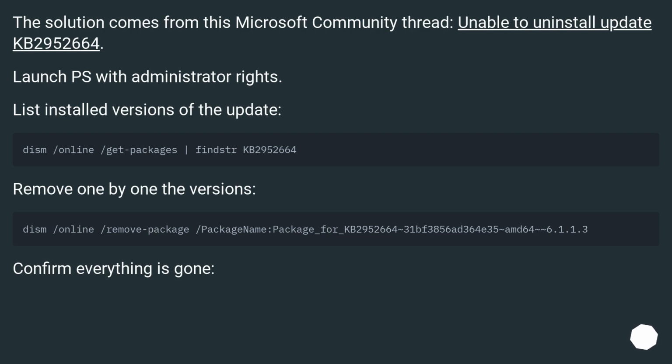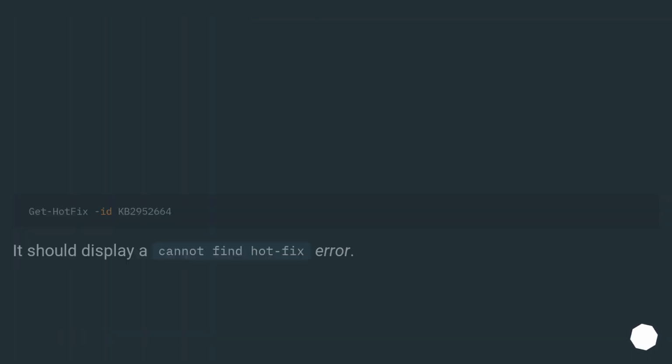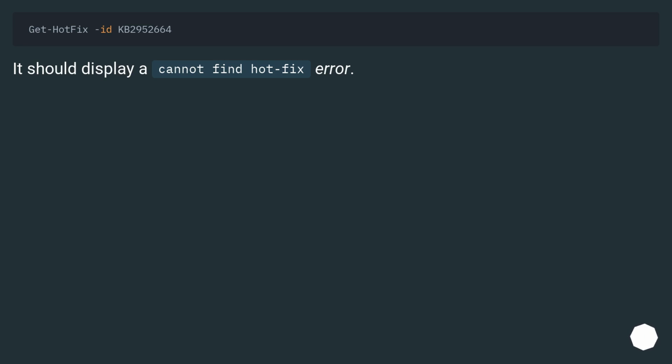The solution comes from this Microsoft community thread: unable to uninstall update KB2952664. Launch PowerShell with administrator rights. List installed versions of the update. Remove the versions one by one. Confirm everything is gone. It should display a "cannot find hotfix" error.